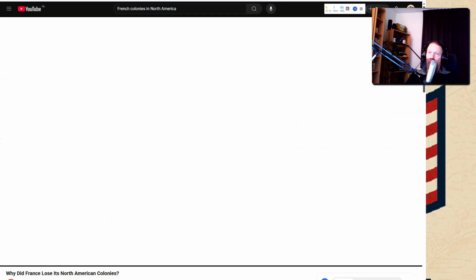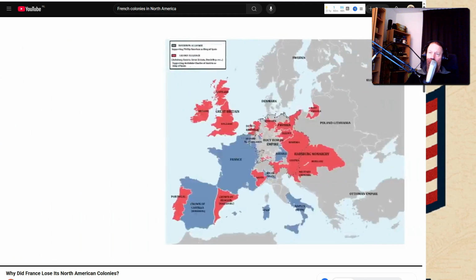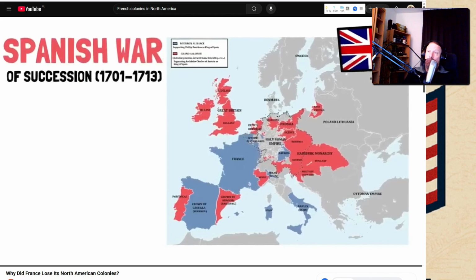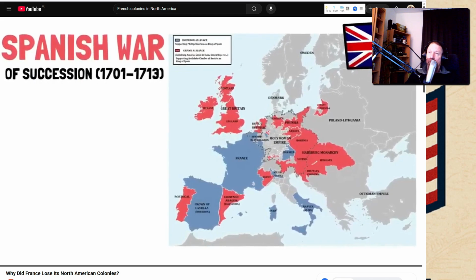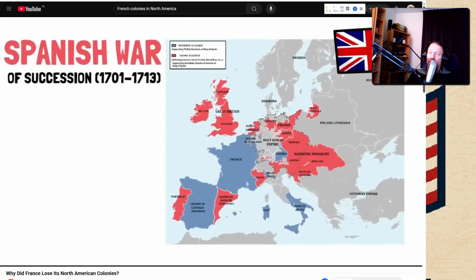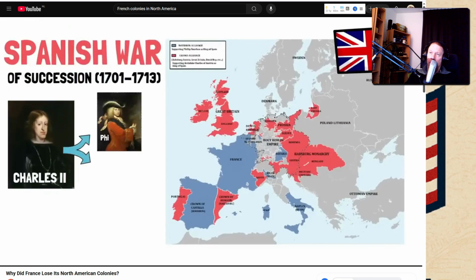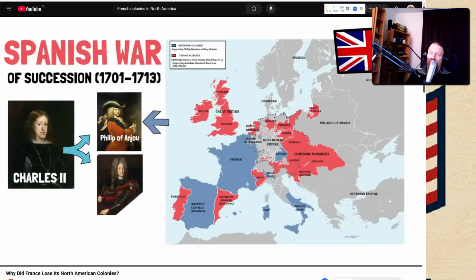However, despite their internal success, conflicts with the British continued, not only through the colonial skirmishes in America, but also full-on wars in Europe, one of which was key for the first step towards France losing Canada, the Spanish War of Succession in 1701. Charles II of Spain died with no children, and this led to a struggle for control of the Spanish Empire between his heirs, Philippe of Anjou and Charles of Austria. Philip was also in line for the French throne, I think, and thus was supported by France, perhaps predicting a possible union of the two empires.